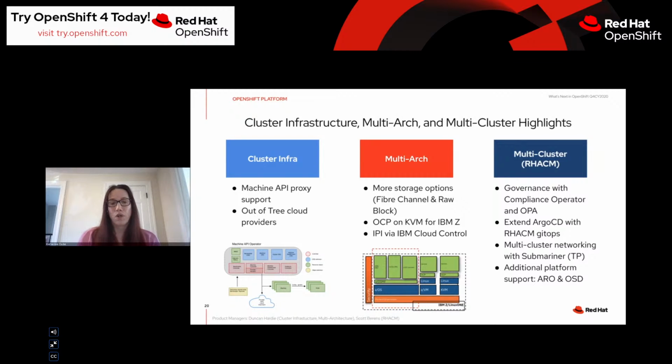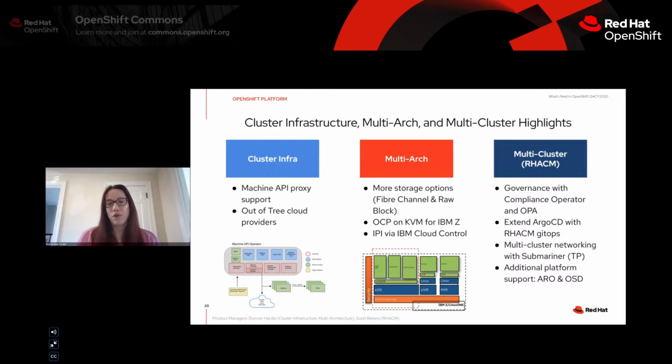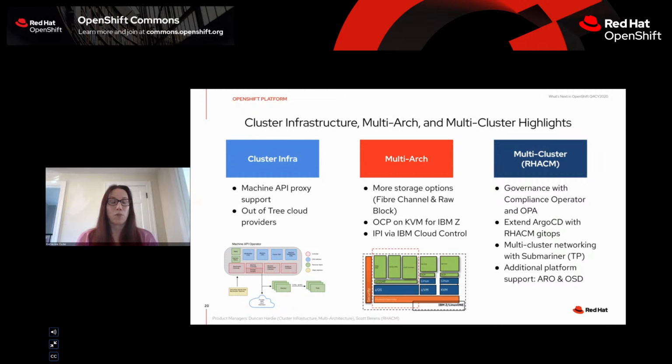Also on the roadmap is the IBM Cloud Infrastructure Control Integration. This will be a way of delivering the vast benefits of installer provisioned infrastructure to Power and Z. The final item is actually heterogeneous clusters.